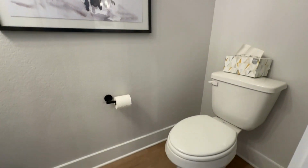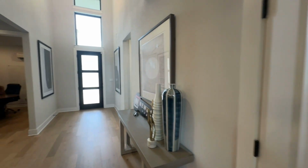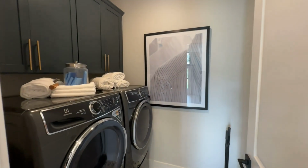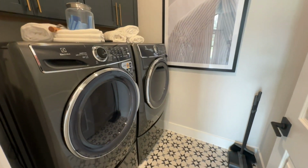You've got a little half bath here under the stairs, super cute. I love that they put it there. Great for guests to use. There's a sales associate in there, which would normally be your garage. And then here at the front of the home, you've got your laundry, fun tile on the floor.